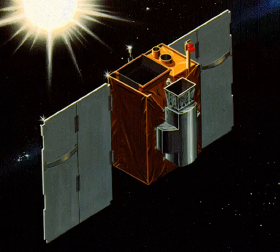The Small Explorer Program (SMEX) is an effort within NASA to fund space exploration missions that cost no more than $120 million. Extending the larger Explorers program, it was started in 1989.